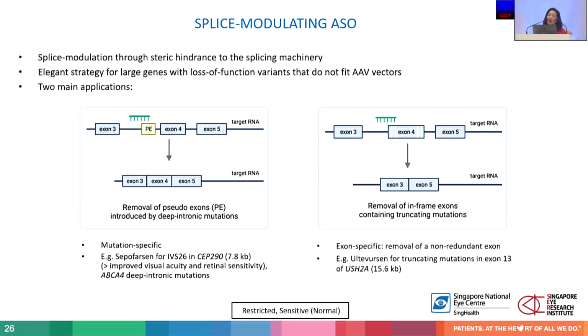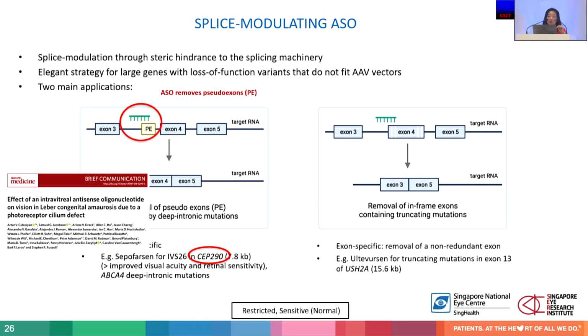What about the other form of ASO with splice modulating? Here the ASO removes the pseudoexon, which lies between exon 3 and 4. An example of this is in CEP290, which was published in Nature as well. It's also very, very good for ABCA4, which we know is too large to fit within the AAV vector. So this is very elegant.